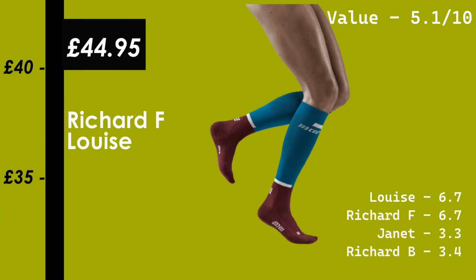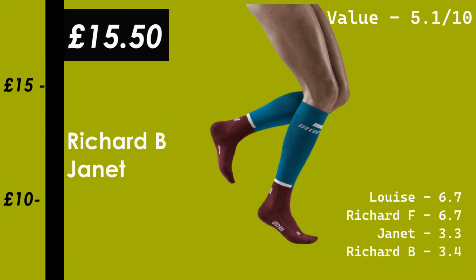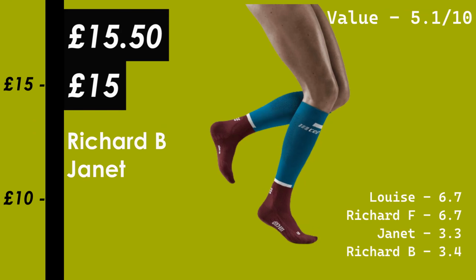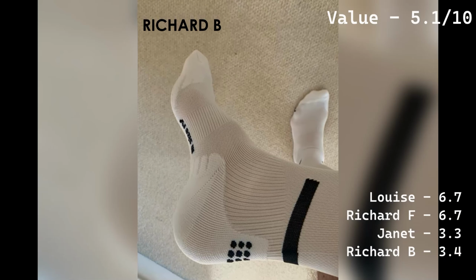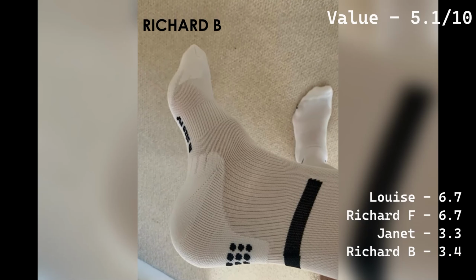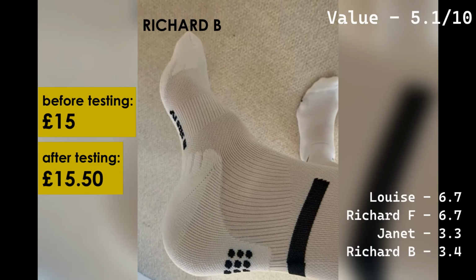Richard F and Louise both came in at £30, whilst Richard B and Janet came in at £15.50 and £15 respectively, which is only around a third of the actual RRP. Interestingly, Richard B was the only one to change his mind, initially guessing £15 and then upping it to £15.50 after he had tried them.